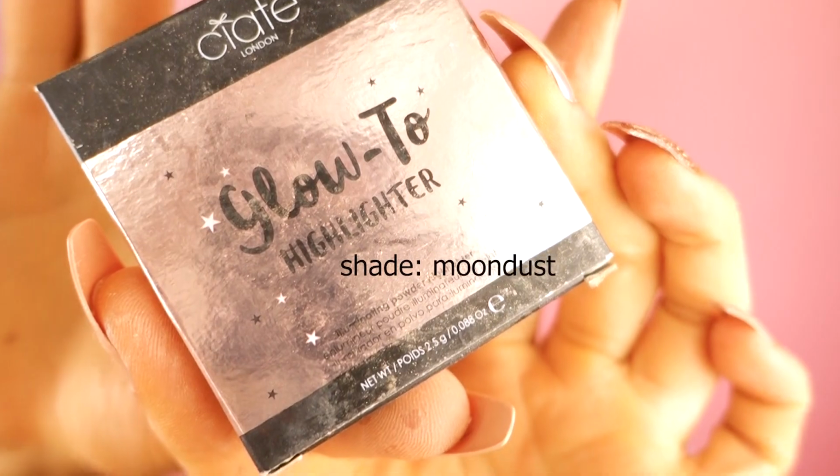So right now I'm just gonna buff out my foundation and bronzer. Try to make it look more blended out. I see a lot of harsh lines on my face right now. So I'm really excited to try a new highlighter. This is from Ciate London and it is a Glow 2 highlighter.